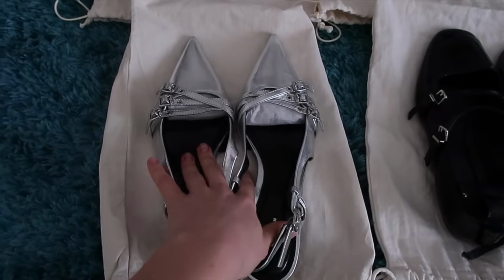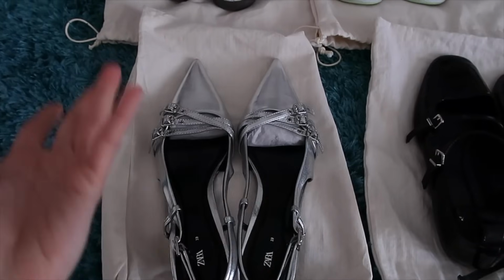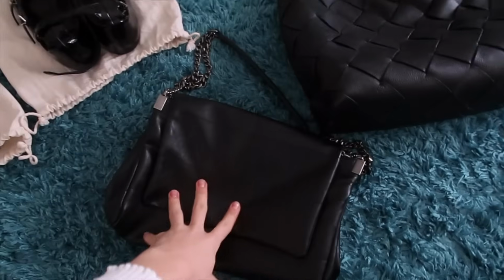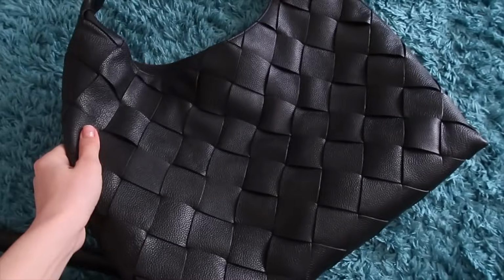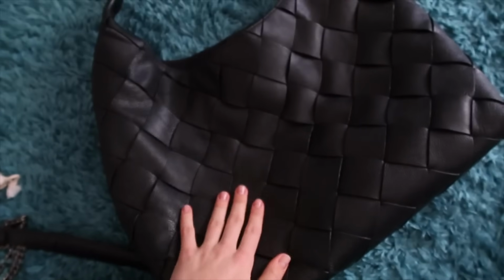Not sure I'm gonna need these, but I always bring one pair in case I have to put together an outfit for going out or anything similar. And I'm bringing 2 different bags, just bringing this black small bag that I can just use every day, and also this one I will take to the airport. This is my travel bag and also everyday bag whenever I need to fit more stuff.